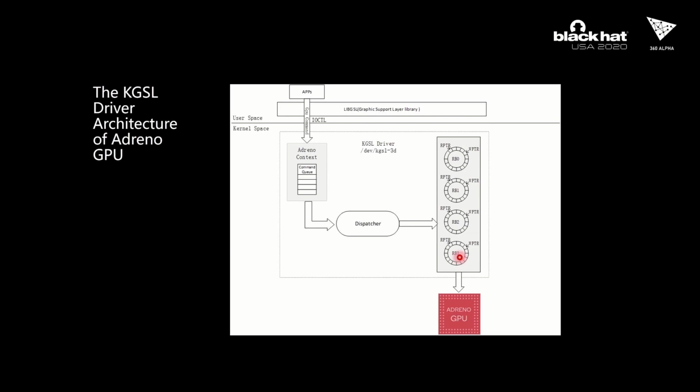After an app creates an Adreno context, the app can send GPU commands to the context under our control. Each context has a command queue. The received GPU commands are queued. The dispatcher is the core module in KGSL. It runs in a separate kernel thread.